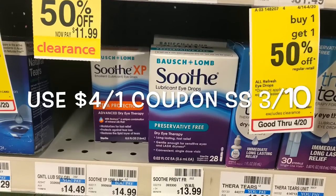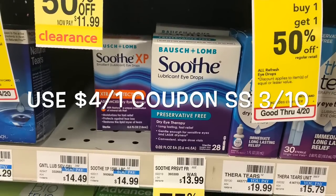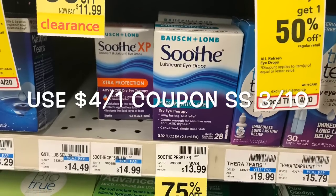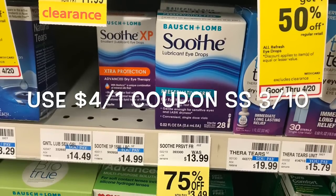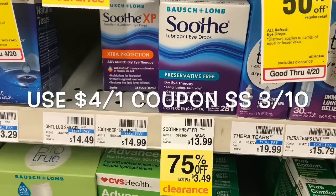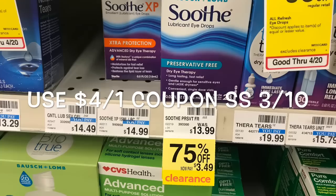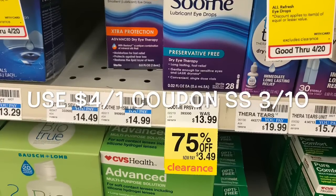So this caught my eye. The Soothe preservative-free eye drops are on a 75% off clearance for just $3.49. And I believe you can use a $4 off one coupon from the Smart Source 310. I did not use this coupon, so I'm not sure if it works or not. However, the coupon does state any Soothe product. So hopefully you can use it. And if you can, it will be a freebie plus a moneymaker.